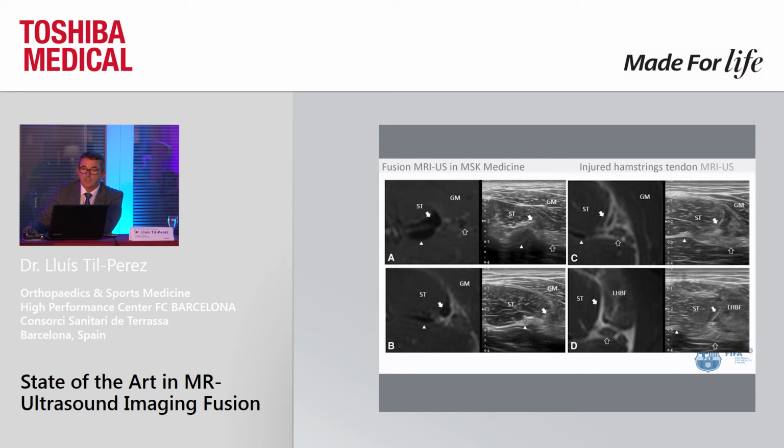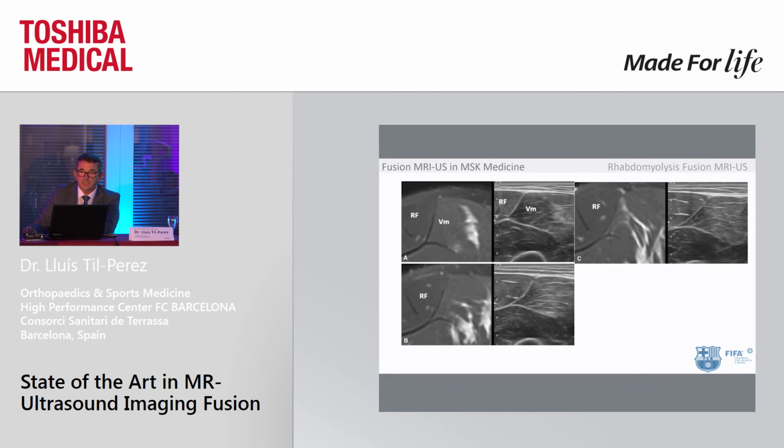This is a case of rhabdomyolysis after exercise, after a 100-kilometer training session by running. One week after the training session, we can see this amount of signal in the quadriceps muscle, a necrosis focus in the vastus medialis of his right thigh, and the corresponding image in the ultrasound.